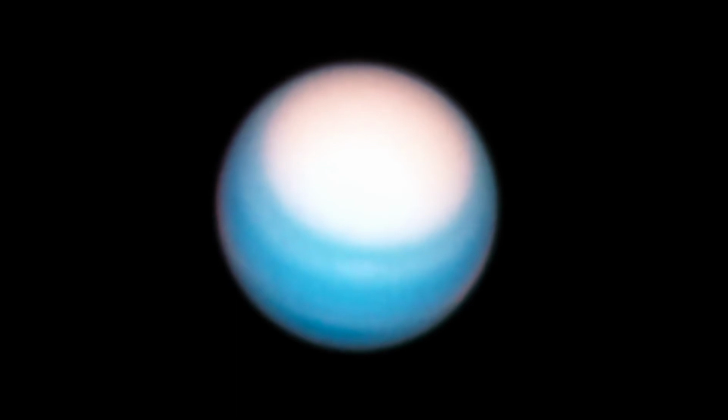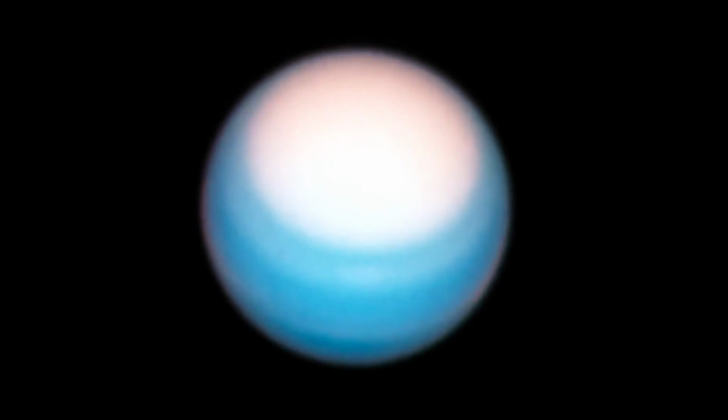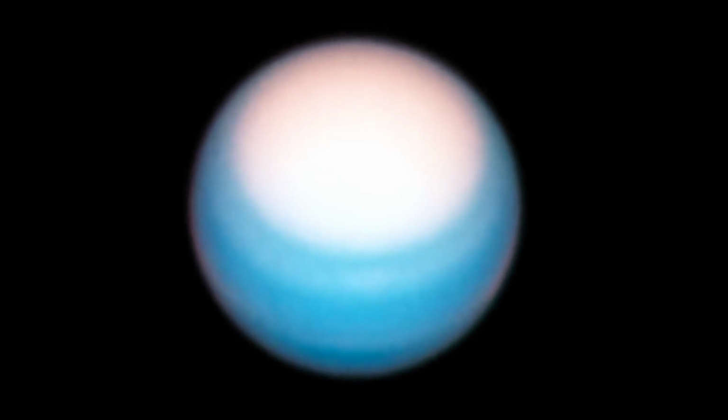Hubble's October 25th view of Uranus puts the planet's bright northern polar hood in the spotlight. It's springtime in the northern hemisphere, and the increase in ultraviolet radiation from the sun seems to be causing the polar regions to brighten. Researchers aren't sure why.